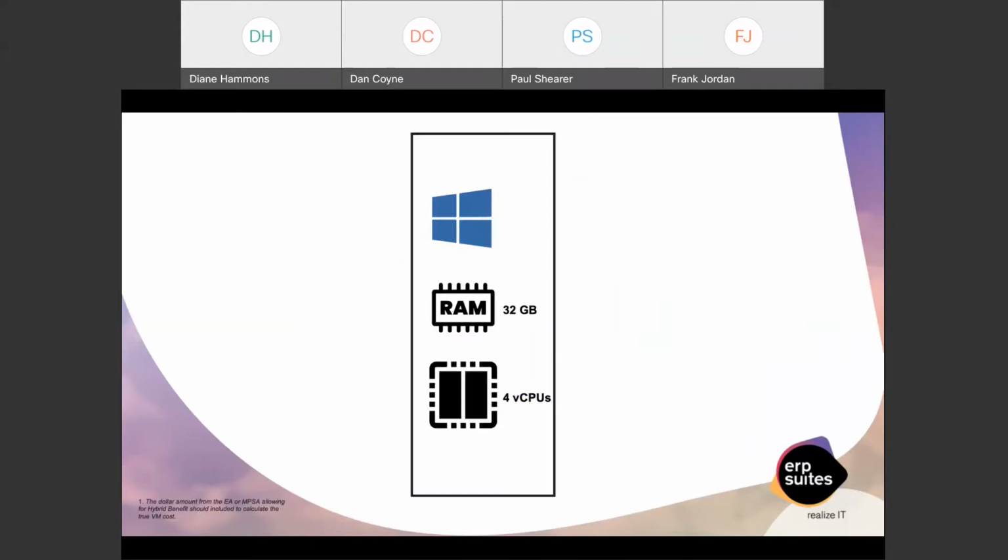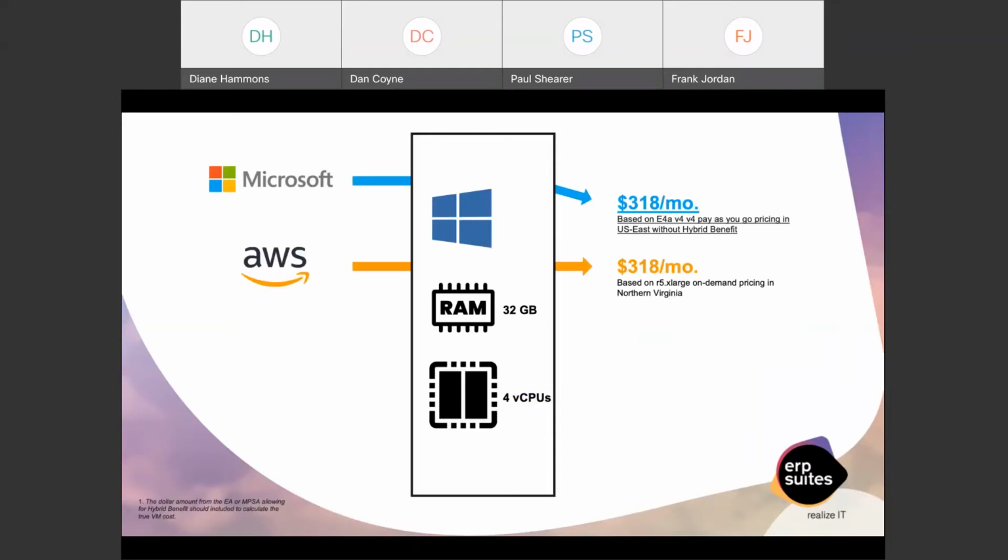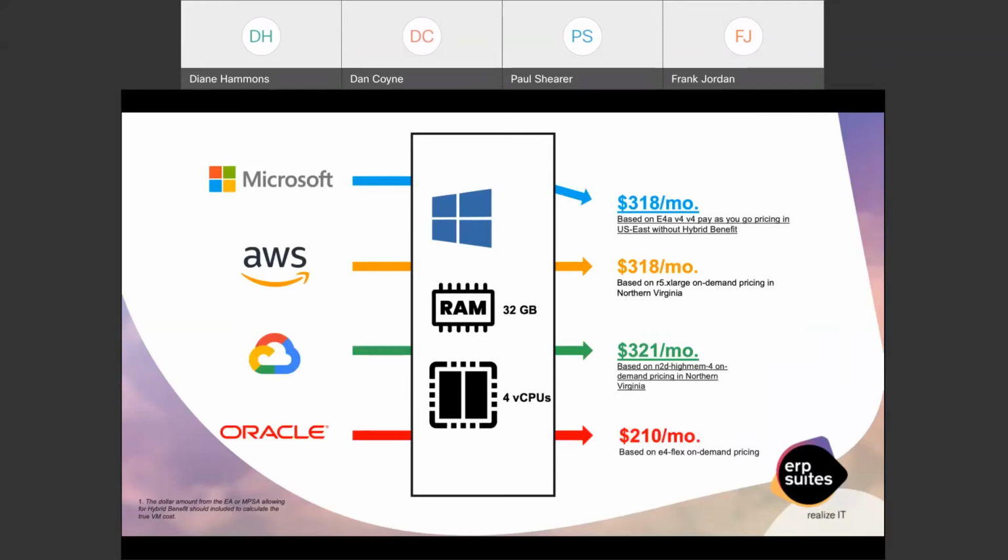Let's use an example of a server with 4 vCPU, 32 gigabytes of RAM running Windows. Let's start by leaving hybrid cloud benefit out of the picture and compare the options. At Azure, that server without hybrid benefit will cost $318 a month. Something that's pretty amusing is that it's actually the exact same price at AWS. If we go with GCP, it's $3 more, and here's the crazy part: OCI comes in at $210. That's more than $100 less than all the others.